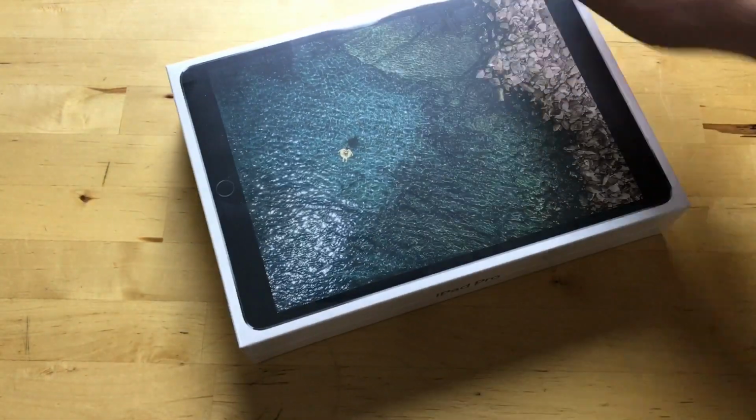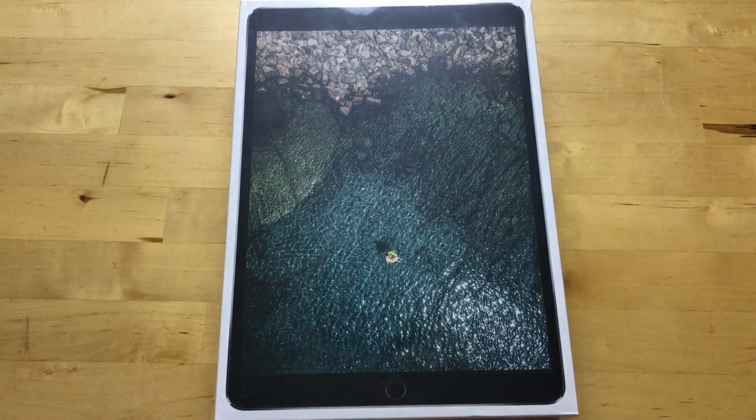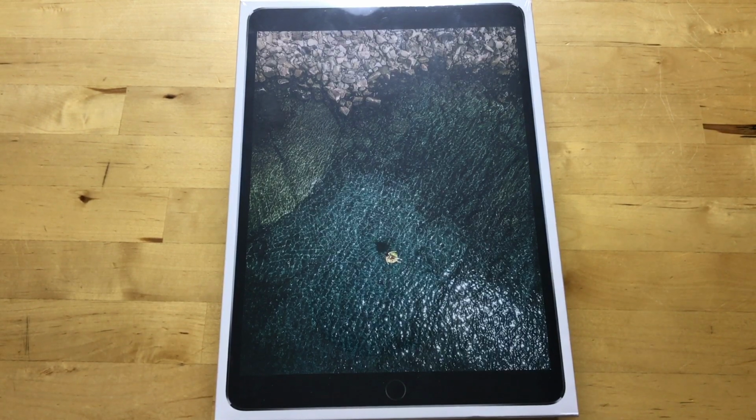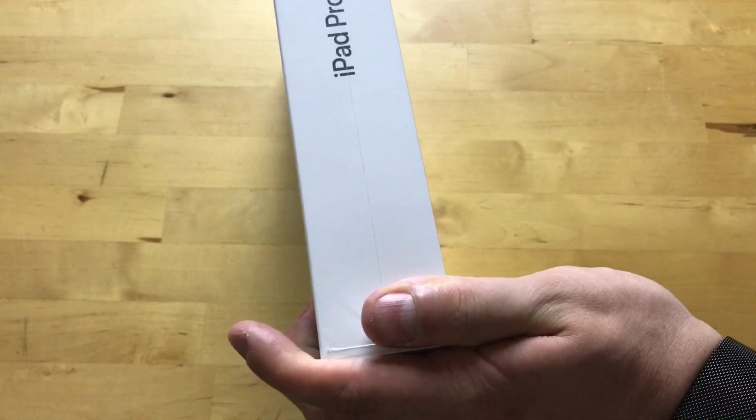This is actually upside down, so let's just give a little flip right there. So now it's a different size. Like I said, I always thought 9.7 was the perfect size. The bezels are a little smaller, but the body is still a little bit bigger. So I played with it a little bit in the store. I did not order this online.